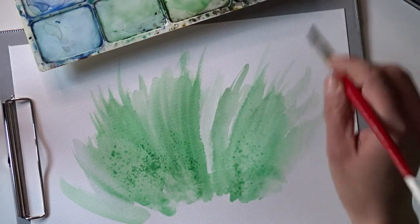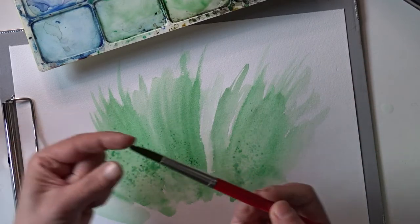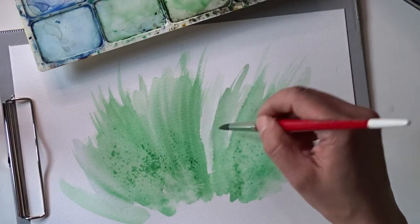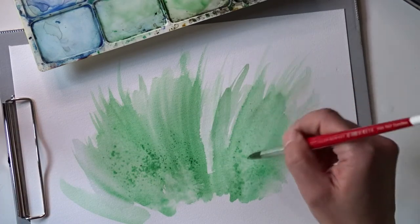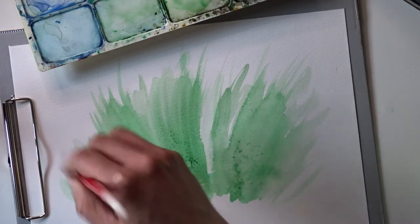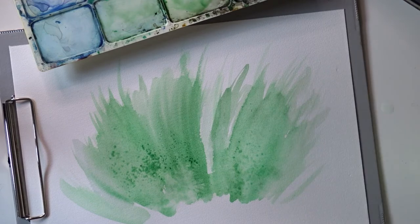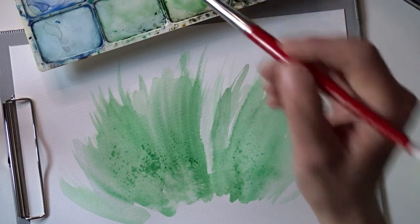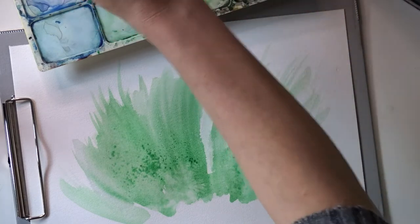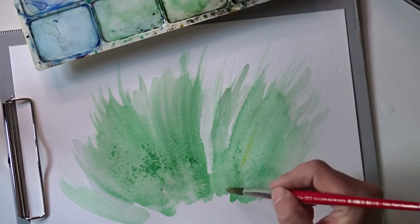Okay, so now I will just continue working here. I really like this brush because when it's wet, it has a pointy tip, so I can paint quite small, minuscule details. At the moment it just looks like a big piece of green, so I'm going to add some color, and I will start with, let's see, maybe a bit of yellow just to make some parts a bit brighter.